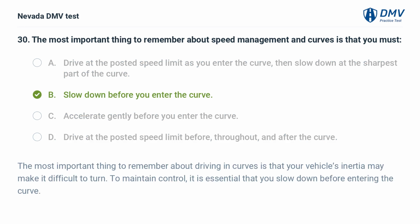B. Slow down before you enter the curve. The most important thing to remember about driving in curves is that your vehicle's inertia may make it difficult to turn. To maintain control, it is essential that you slow down before entering the curve.